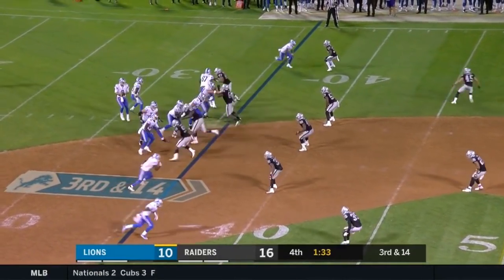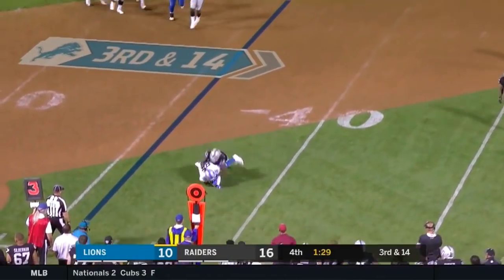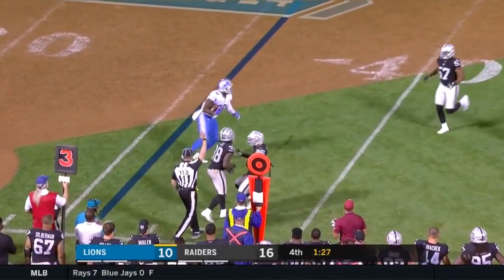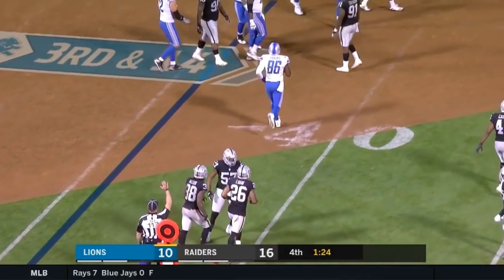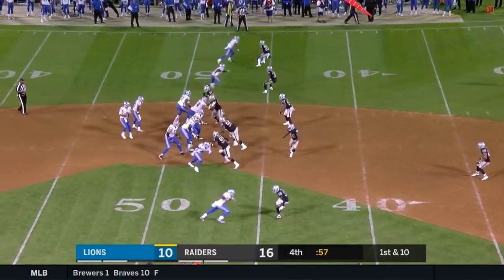On to the next play, man. Here is a solid tackle made by Nick Nelson. He just reacts to the ball. This dude's a tight end, so that's no easy tackle, but Nick Nelson gets in there and makes a nice tackle. I want to show you guys that one.